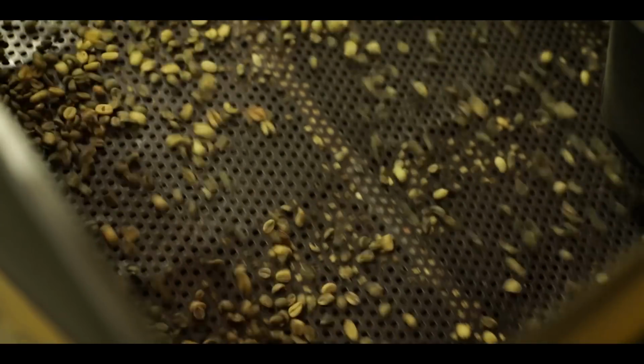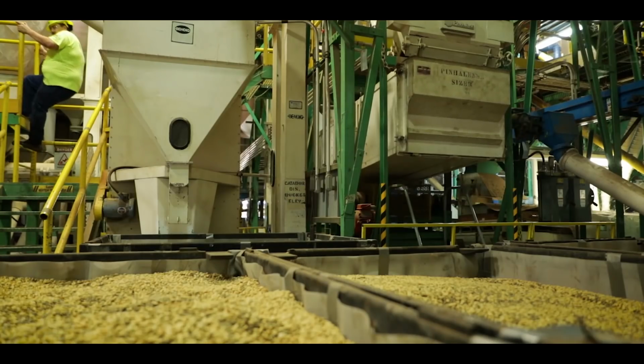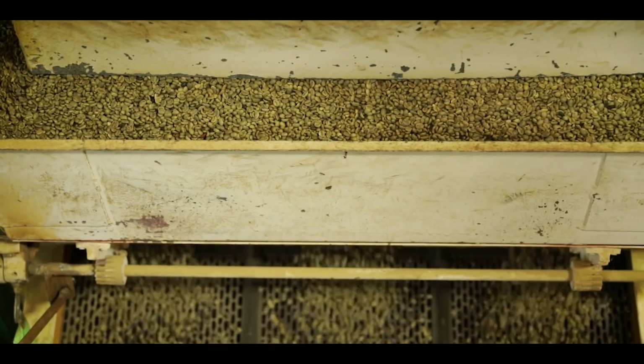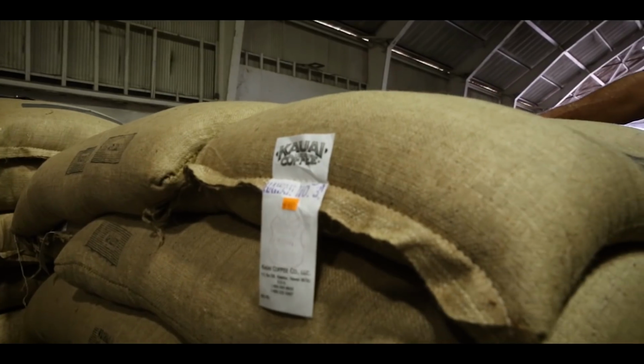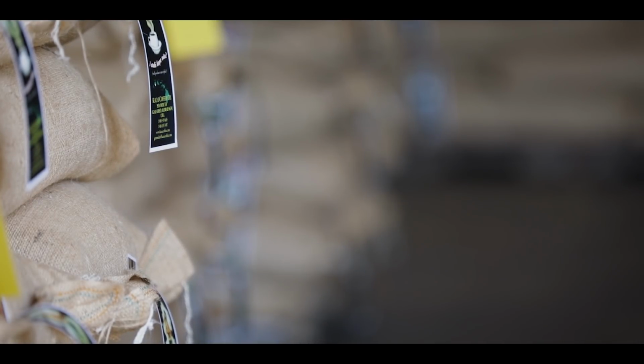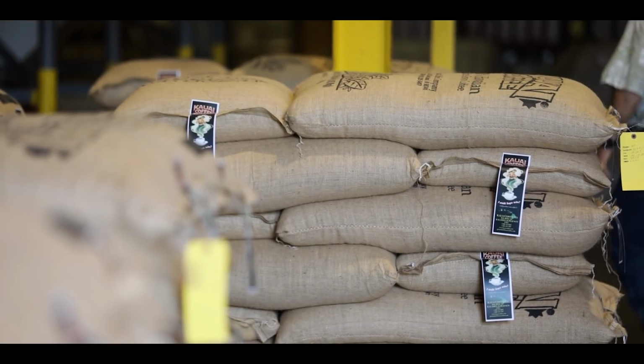We're left with a nice green bean. That green bean is graded for size, for defects, for density. And once that's done, the coffee is certified by the state based on quality standards. And usually it's wrapped in a 100-pound burlap sack at that point, so it's ready for sale. That's where most coffee is traded in the world, as green coffee.